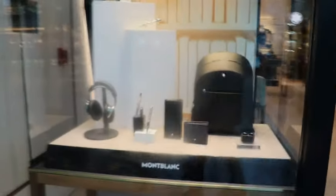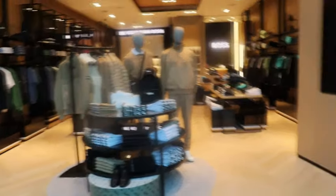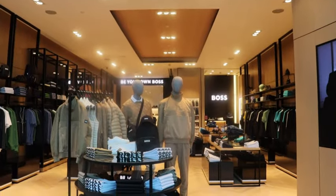Here you have Montblanc. It's very beautiful. All the beautiful accessories. You have the beautiful outfits of Hugo Boss.